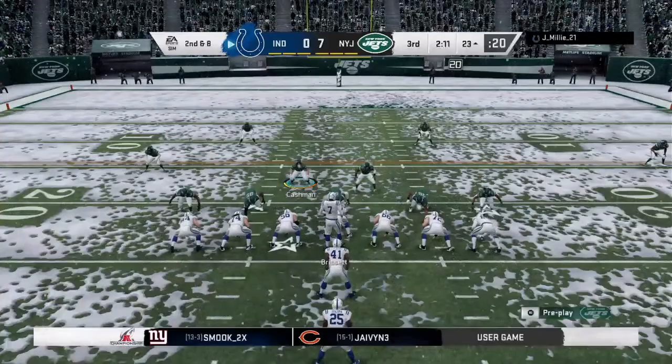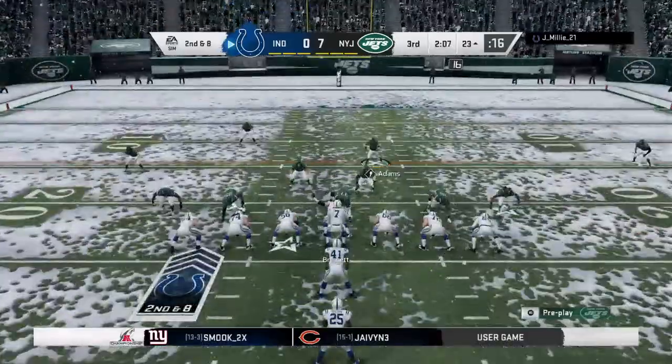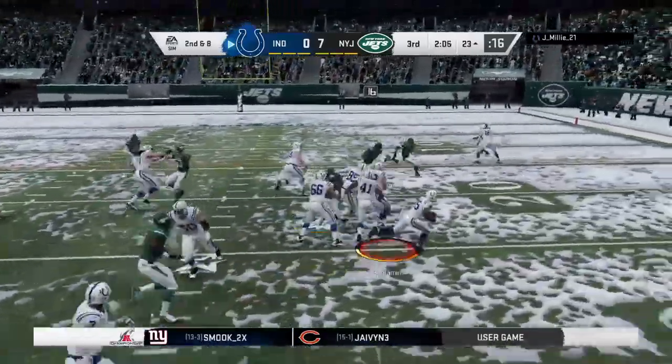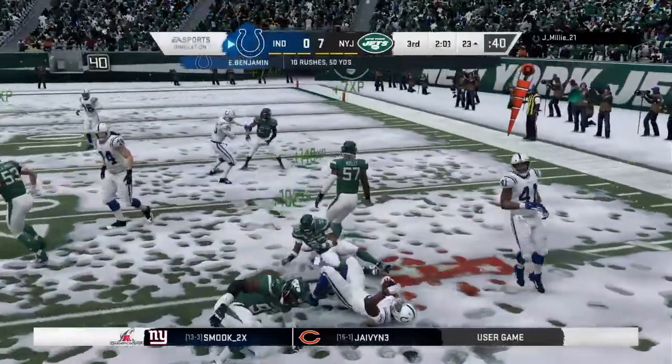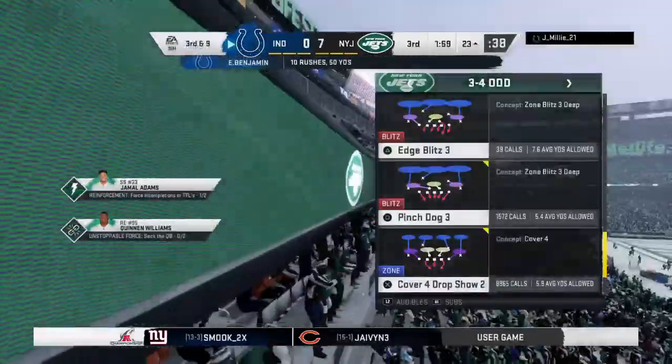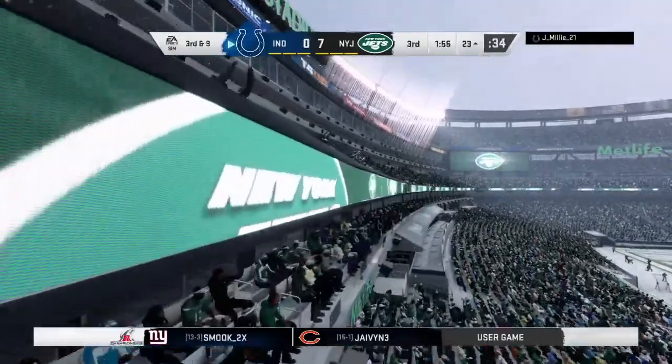The last run good for 2. Here's 2nd and 8. Now a give, right side. Benjamin. And he will lose yardage here back at the 23-yard line. That'll be a loss of a yard, and it leads to a third down.